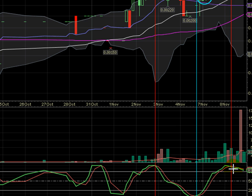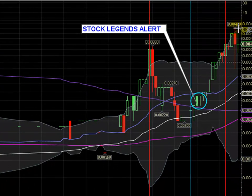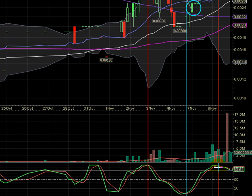Now what we're looking at here is the STOs crossed over again. This is a momentum indicator suggesting that upward momentum is slowing. We've got the crossover point that occurred right here. You know what happened? The stock ran up and hit a new high at 0046. So is it giving us perfectly accurate signals? No. But we are seeing a few indicators that we may be in a bit of an overbought position, and we could see a possible pullback.